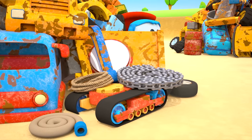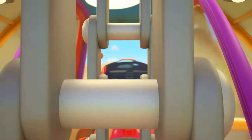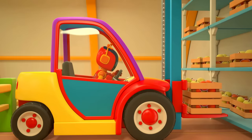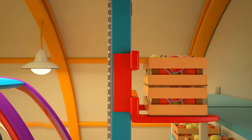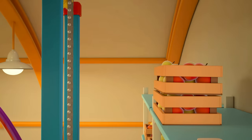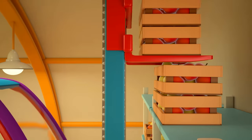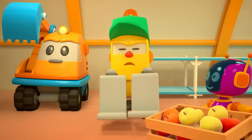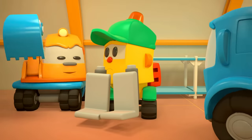Leo's looking for a chain at the junkyard. Where is it? Here's what we need. They've attached the chain to the forklift. The lever's down. And the forks are going up. We're lifting up the boxes and placing them on the topmost shelf. Wonderful! Some more boxes. So even and neat. And nothing is falling. I think it's too high. Maybe we don't need to. Don't worry. It's top work.